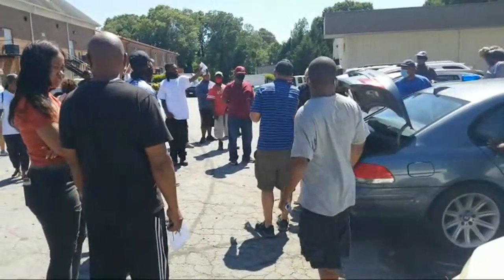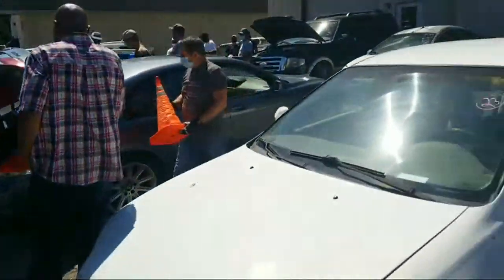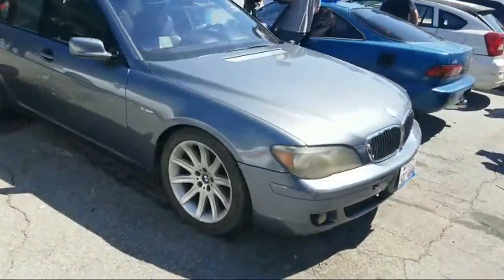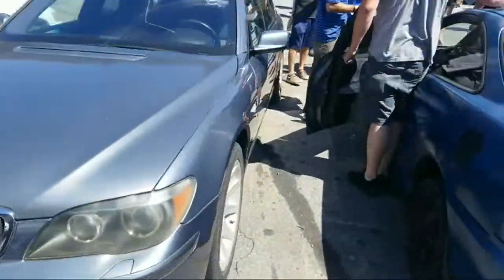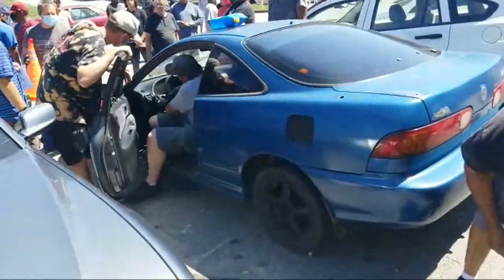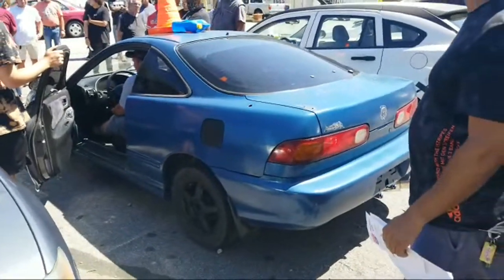Both of them got... 2800 for the BMW 7 Series. I don't think they showed the miles on it, but it's from the Chi-Town, baby. 94 model Integra. 94 model Integra. They cranked this boy up earlier. I heard somebody crank it up. Yeah, they do. They are in love with BMWs, man. They love them.